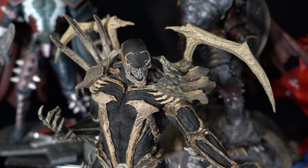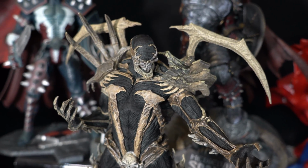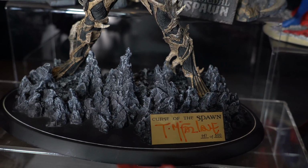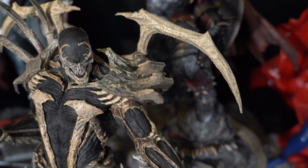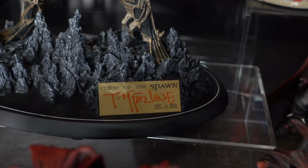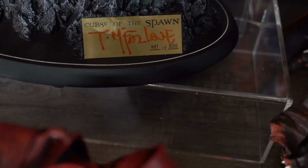And so here we have the Cursive Spawn, another amazing piece. This thing is full of detail. There were two versions of this, a painted version and an unpainted version of it. Looks absolutely gorgeous. The detail. I did a full review of this, so you can check that out. But of course, it's one of those signed pieces that McFarlane did.